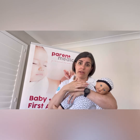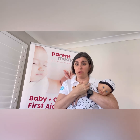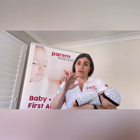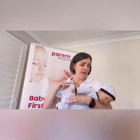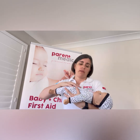So one back blow, check. Now we're checking between each back blow to make sure that something hasn't come up into their mouth and also to check that Jessie's still awake, still trying, still looking distressed, still trying with all those accessory muscles to get rid of whatever's there. I'll go into what we do if she isn't. So we do the back blows. One, check. Two, check. Three, check. Four, check. Five, check. If that hasn't worked, usually it would by now, we go to chest thrusts.